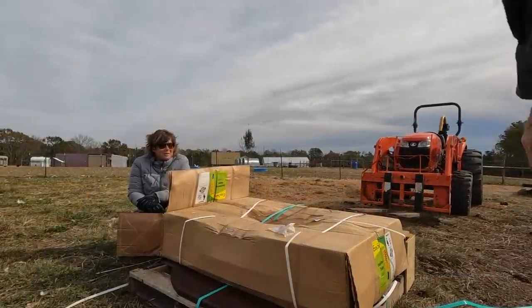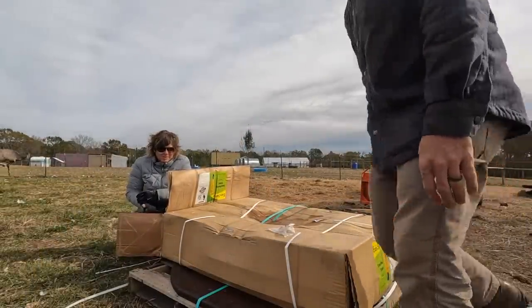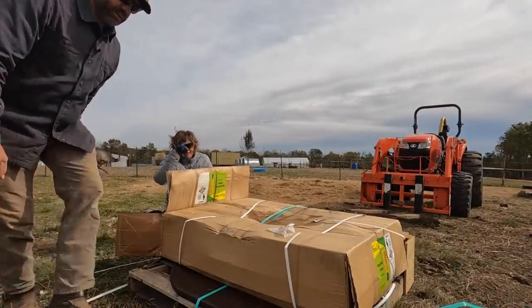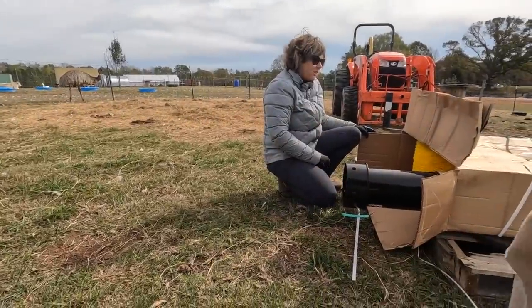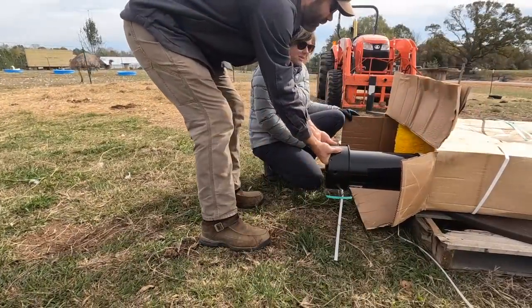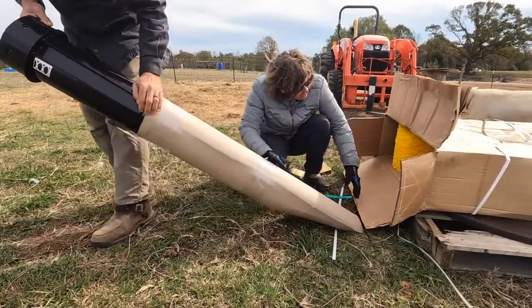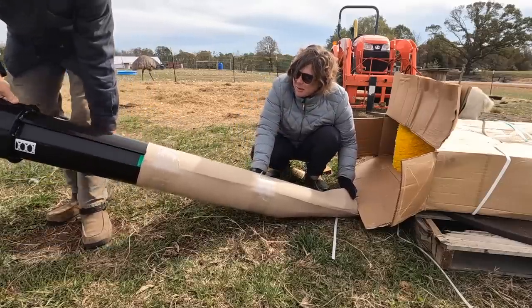All right, let's see what we got here. Oh, I got this big. Yeah, this thing's heavy duty. It is heavy duty. I can already see it's made very well. We don't have to worry about tearing this thing up. I don't think he can tear it up. No. Right. I don't think he can. Pull that on out.